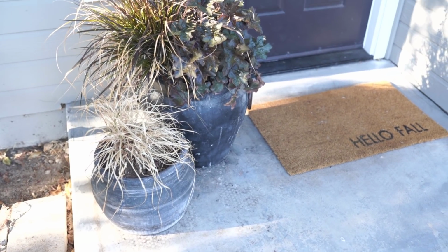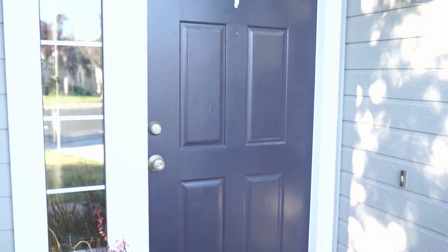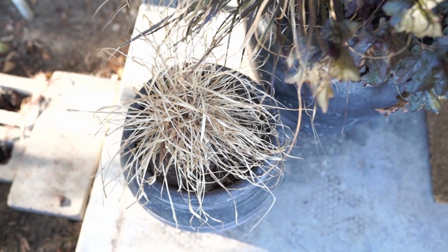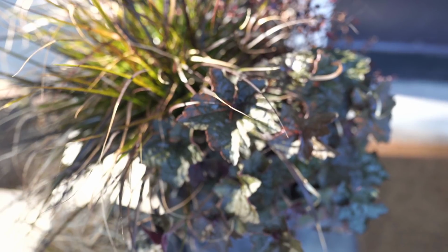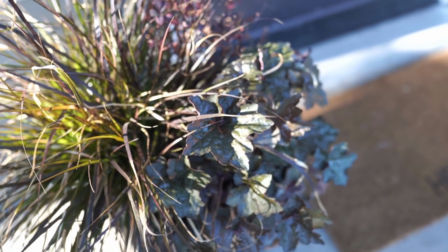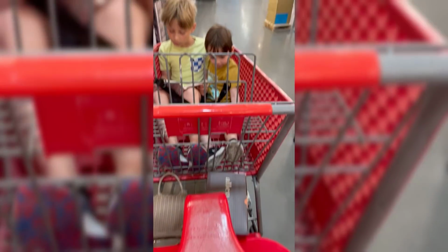So jumping right into this video, this is what my porch looked like. I have not touched it since the fall. We still have our Hello Fall doormat here, and we lost one of our plants over the winter months, and then this one is actually still hanging on there. So I'll actually be transplanting that into another pot, but I headed to Lowe's.